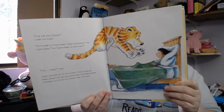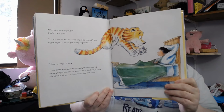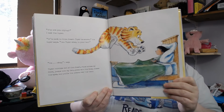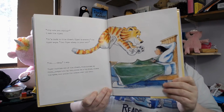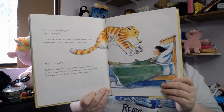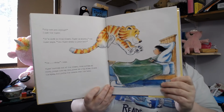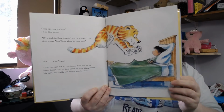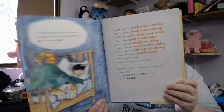Why are you crying? I asked the tiger. It's dark in this closet. Tiger is scared, the tiger says. Can tiger sleep in your bed? Okay, I say. Tiger hurries out of the closet, runs across my room, jumps into my bed, gives me a big kiss, closes his eyes, and pulls the covers over his head.